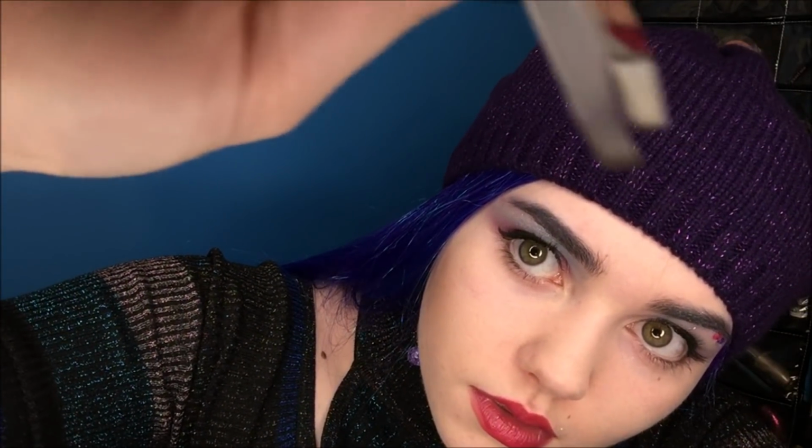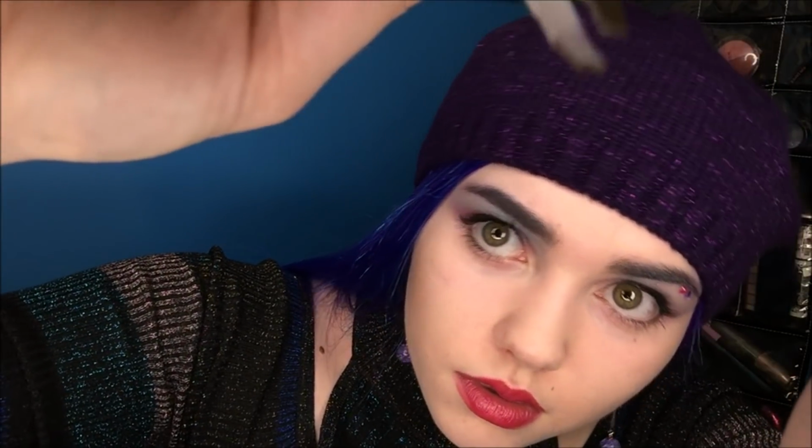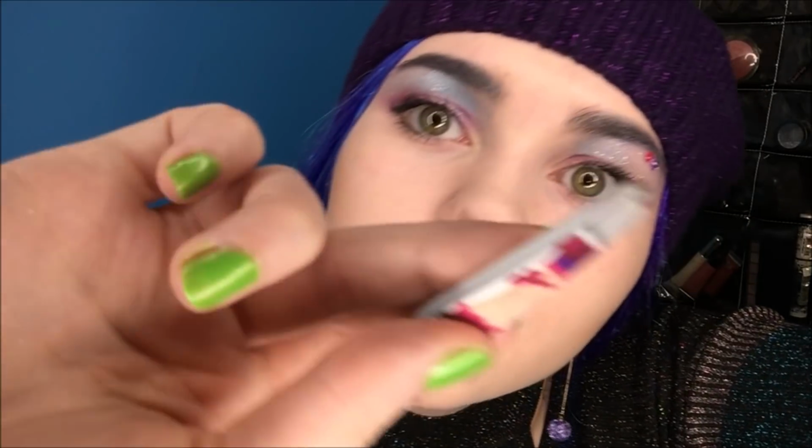Let's see. Alright, the middle part looks fabulous. I'm going to go ahead and do the arch, and then I'll get some on the top. Alright.